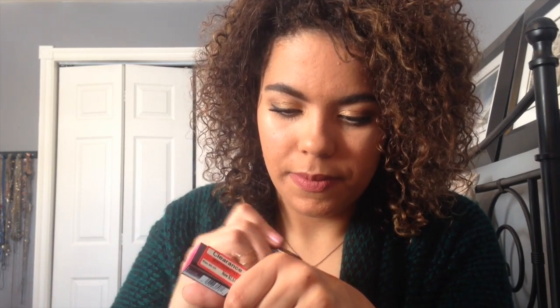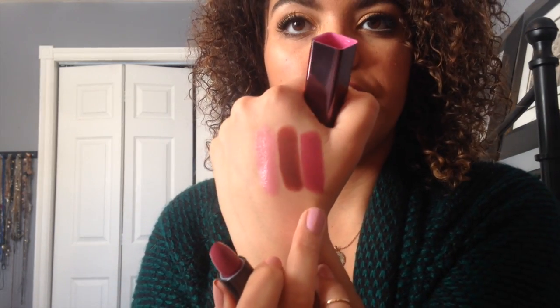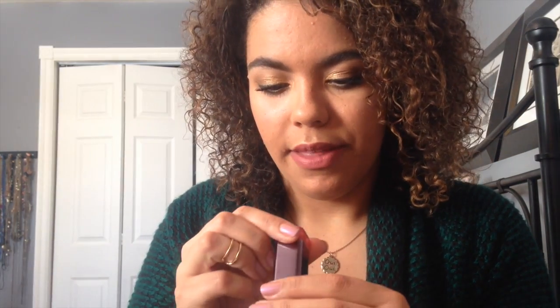This one is Ravish. This one I haven't worn yet. This one is more in the wheelhouse of something I thoroughly enjoy wearing. It's that rosy hue. And these are all cream finish, somewhere in between matte and glossy. And then this one is Flame, which is a beautiful hot coral, leaning slightly red, and that's one of their more popular ones. So really excited that I got my hands on these.